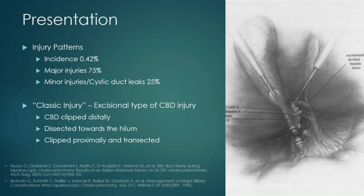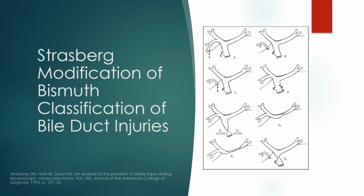And the classic injury that's described is an excisional type of bile duct injury, where the distal bile duct is misidentified as the cystic duct, clipped and cut, and then dissected further towards the liver hilum, where it's identified as an accessory duct and clipped and cut again. And this is a picture showing a classic type of CBD injury.